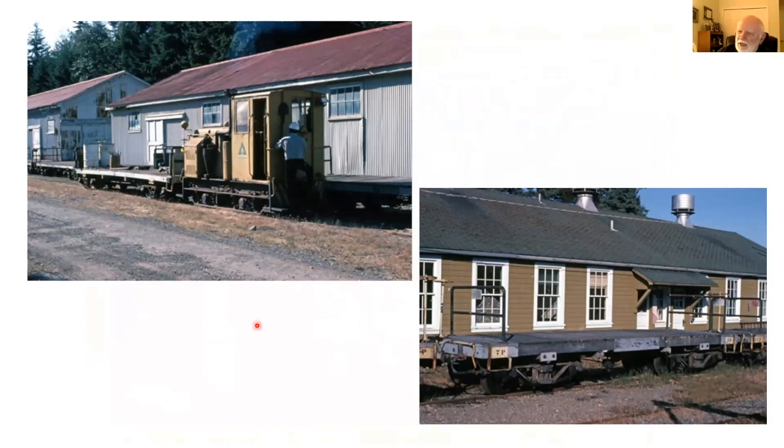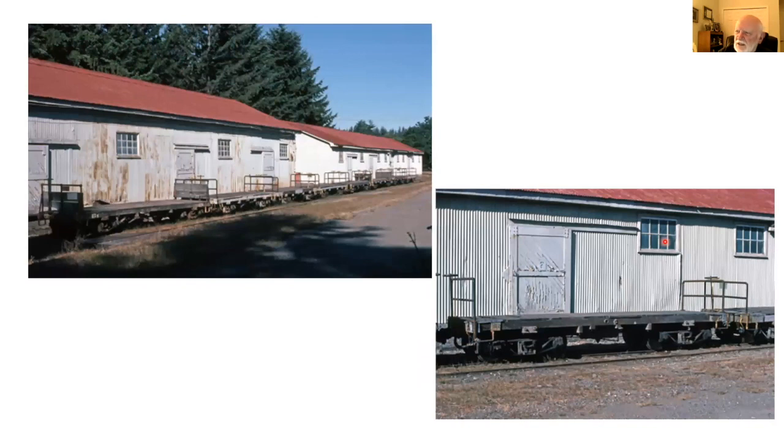Here's again some samples of the structures. I find these very, very interesting. This would make a great ON30 layout, actually, or an HON3 layout, if you can scratch build this locomotive. Corrugated iron on the sides, and then corrugated iron on the roof on this building. And here's shingles on this guy with ventilators on top and so on. Just a fascinating collection of buildings.